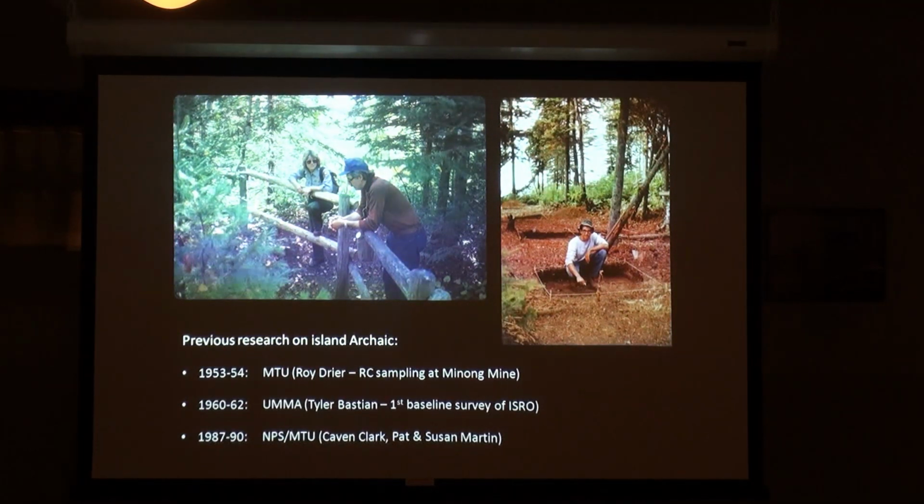So he provides a baseline of the earliest known dates, at least that we're aware of. Then in the 1960s, we have our first large-scale baseline survey of the entire island, performed by Tyler Bastian, who located a handful of archaic period sites. He was particularly interested in the shorelines, as I am today. He wanted to spend more time on it, but was diverted to a number of the woodland settings, and it was just a bear of a project for him. He did some interesting research up on the Minong.